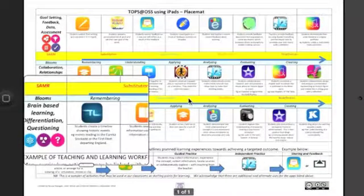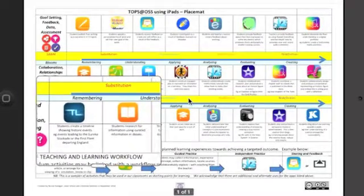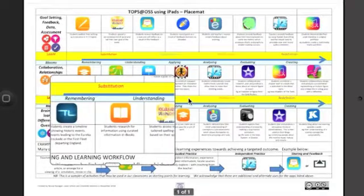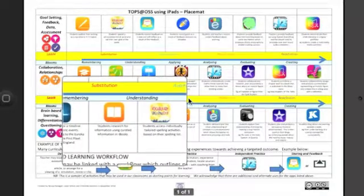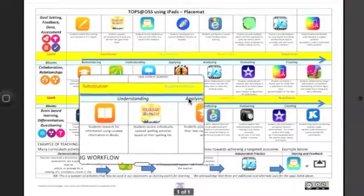And moving right down to the final group of TOPS elements, we've got brain-based learning, differentiation and questioning, all grouped together because of their similarities and alignments. And moving along the continuum, we can see that there is an app there called Timeline, which allows the children to create a timeline showing historic events. Moving further along, they might use the app iBooks to research for information using curated information in iBooks.